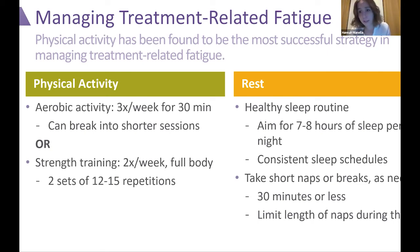We don't want to overlook rest, though, and the importance of resting, especially with fatigue. We know healthy sleep routines are essential. Ideally, they still recommend trying to get 7 to 8 hours of sleep a night, trying to adhere to consistent sleep schedules. Take short naps and breaks if needed, but ideally, I don't want you resting all day, because if people are taking 2-3 hour naps, that limits their time to eat or be physically active. So you want to make sure that you are limiting nap times. Ideally, the recommendations are 30 minutes or less, but I know that's not always the case.